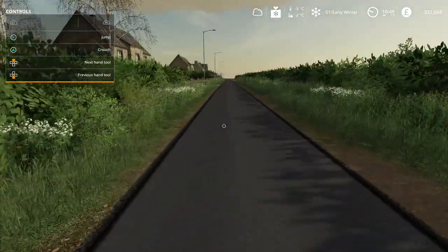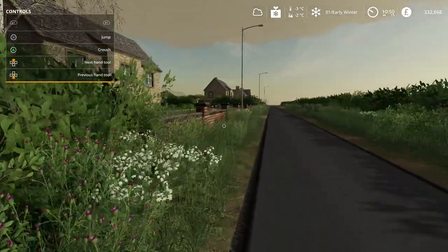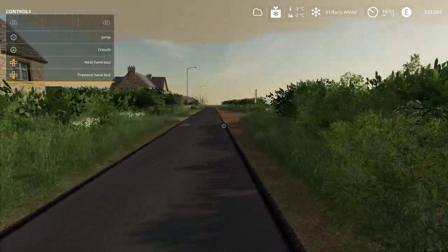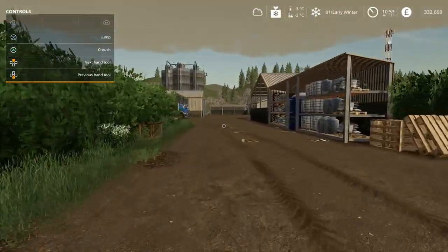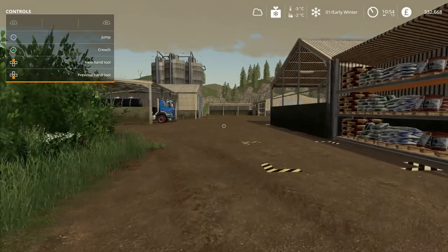We won't go in there. What does that say? Construction area. Well, I have nothing to construct right now. Maybe later as we jog along the road. That's not even my house. Okay. Still going up there, man. Right.